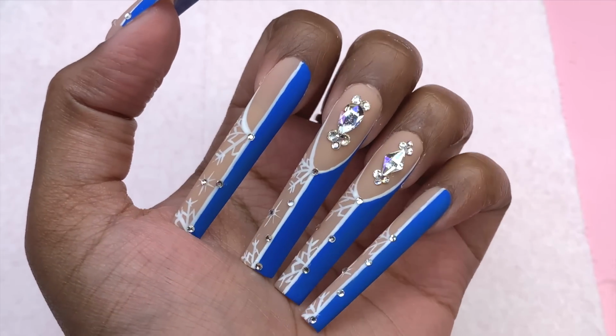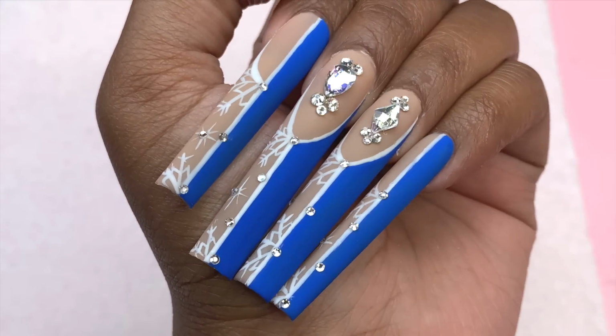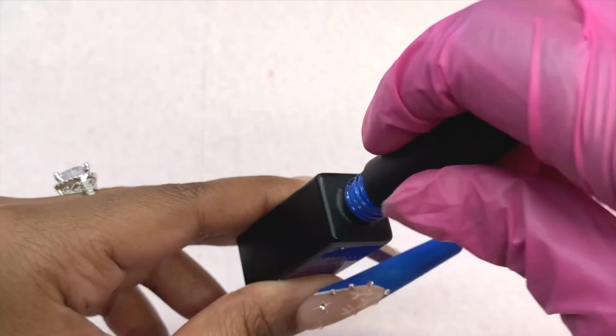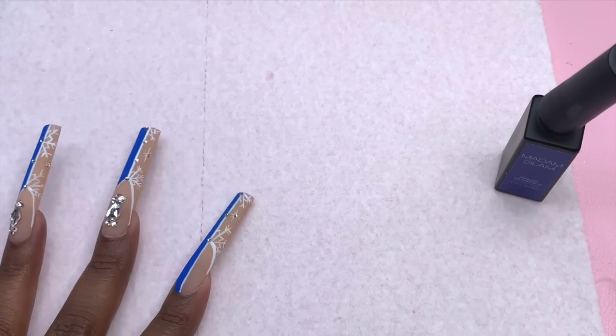And so this is how all of the nails look so far. I've cured on my mat and I love the way this looks so much. I could have been done right here, but we are not finished with creating this nail set. So I'm going to be taking this blue liner gel once again, and I'm going to be doing some sweater nails to the blue side of my nails.